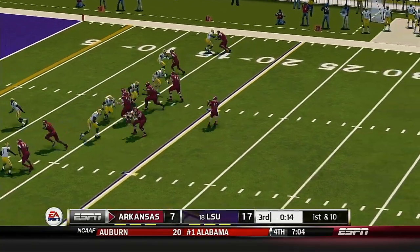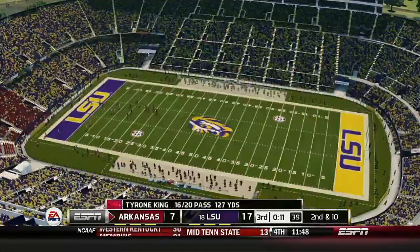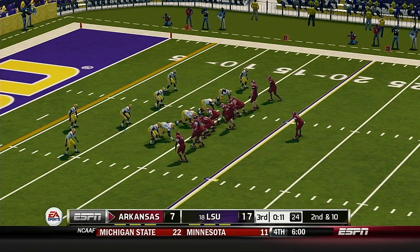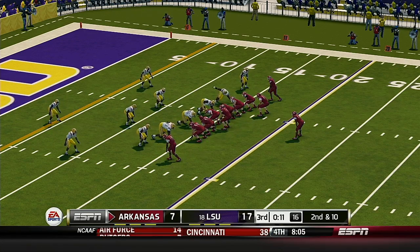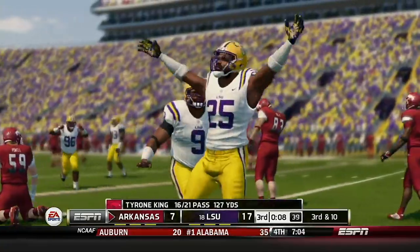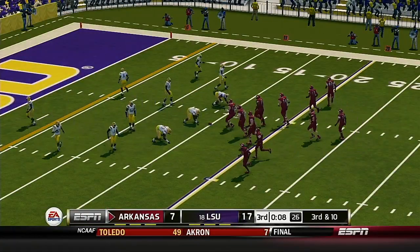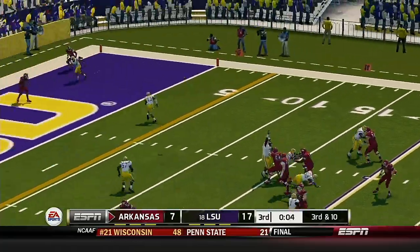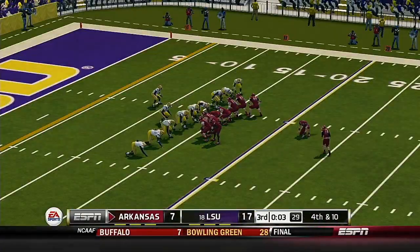First and 10. Ball on the 15. Throws this one out to the left. Incomplete pass. He'll learn he doesn't always need to use his cannon. Sometimes precision is more important than power. It's the 11th play of the drive. It's third and 10. Ball on the 15-yard line. Fires quick out to the receiver, and he can't make the grab. Hill, the intended receiver on the play. That'll make it fourth and 10.